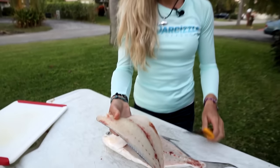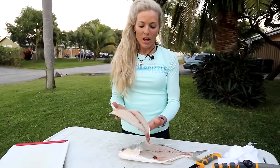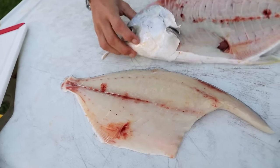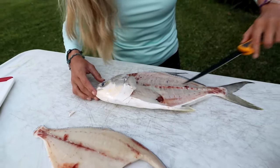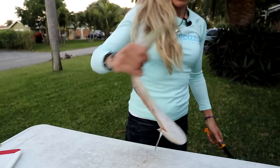Also, I would recommend when you catch a Pompano to bleed it right away. I did not bleed this particular fish, which is not a big deal, not the end of the world, but go ahead and bleed it as usual. But see all that head meat we got out of there? I mean, we did not have any waste. No waste whatsoever. I don't know if you can hear that. But if you can hear the bones, that means you did a good job. Now let's get the other side knocked out.